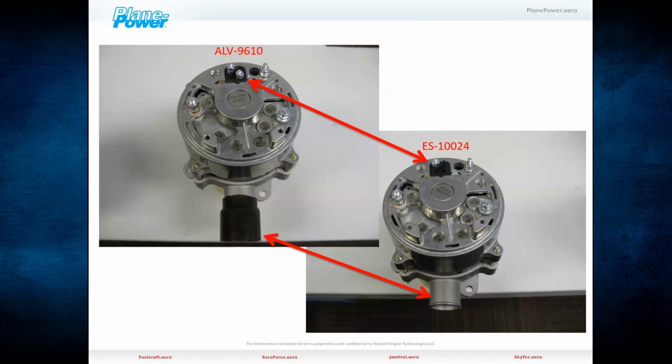They are PMA'd against OE units, but they are not interchangeable. As an example, that snout that's on that 9610 sticks down below that lower cowling, that lower baffle, because the only way these cool is by differential pressure. So if you don't have that snout sticking down below that piece of baffling, the temperatures are the same, you're going to burn this thing up in a heartbeat. So you have to be careful. The 9610 replaces like the old Crittenden's, the old 9510s. The ES 124 is strictly a replacement for the 656802, which is the new alternator they use on like the Moonies, the Cirruses, things like that.